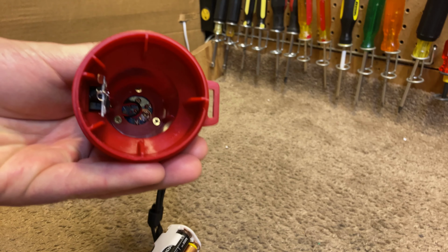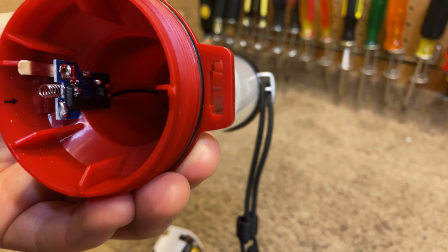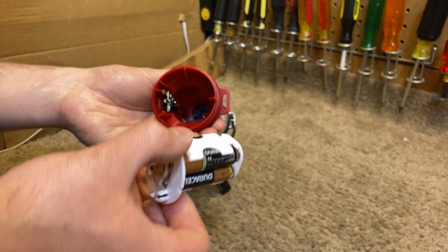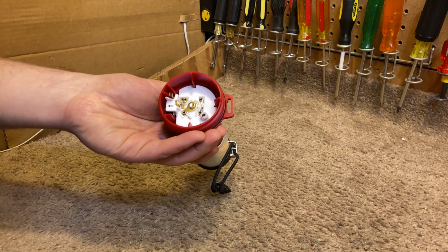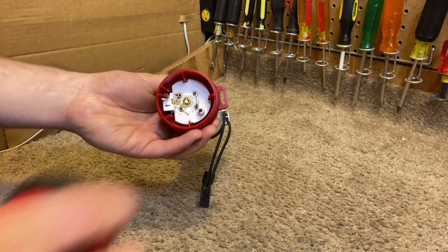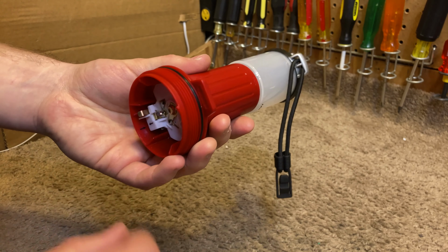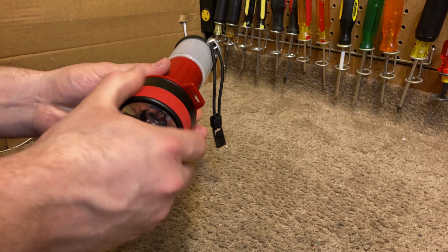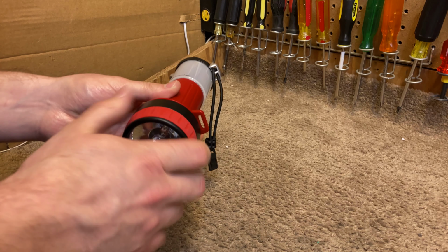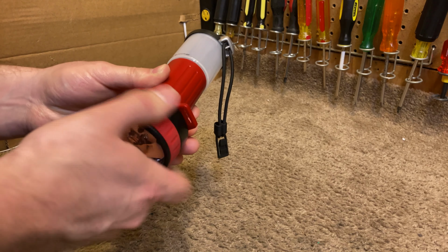That's what it looks like inside. There appears to be a little arrow there. I'm not sure to what it's pointing. Okay. It's got a little seal there, kind of a gasket, so this may be to some extent waterproof. Stops very nicely.